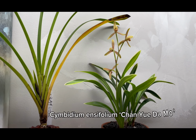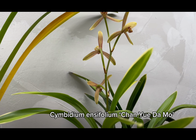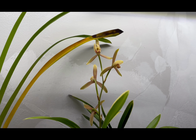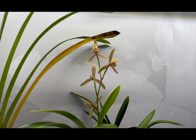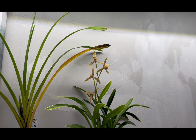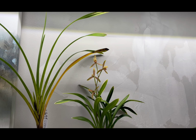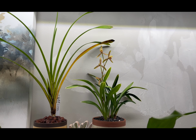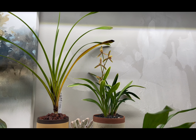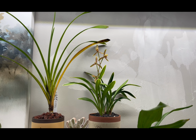Cymbidium ensifolium, still blooming. It's been a few weeks now. I think this will be the 3rd week she's open for me. She is also fragrant. It's a very sophisticated but light fragrance. It's very nice. It reminds me of a perfume that you might wear to a cocktail party or a luncheon. It's very, very light. But like I said, it's sophisticated.